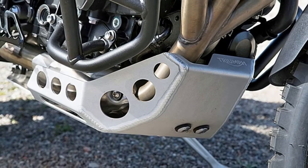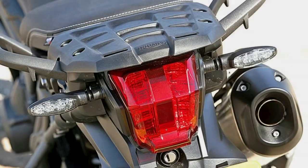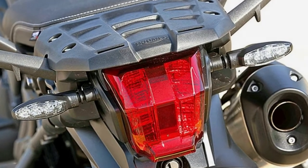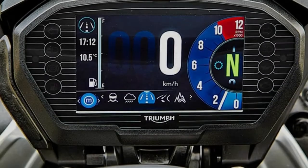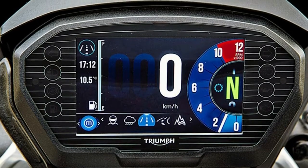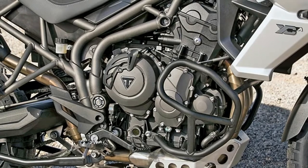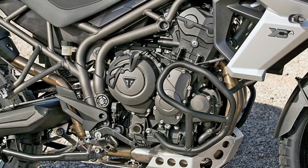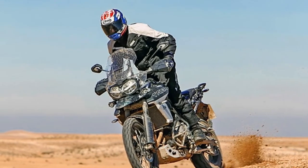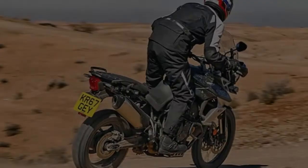However, hopping onto this immediately highlights that this is the more comfortable road bike, thanks to its longer suspension travel. The XC also has more ground clearance, so it doesn't scrape its foot pegs as often, but the downside is the typically numb feeling that comes off the large 21-inch front wheel, which means you won't end up pushing the bike as hard on the road. It's also worth considering that the XC has a taller seat height than the XR, 840 mm versus 810 mm, and both seats can be raised by a further 20 mm if the rider prefers a taller perch.